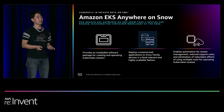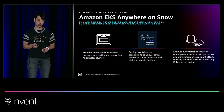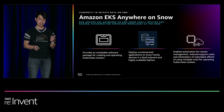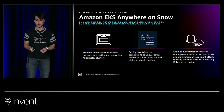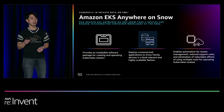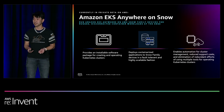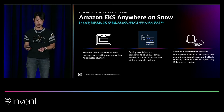To make this easier for customers, we are building in EKS Anywhere integration onto the Snow platform, simplifying the process of setting up, maintaining, and operating an EKS cluster that is fully compatible with AWS EKS in region, allowing simple portability of your containerized applications between the cloud and the edge.